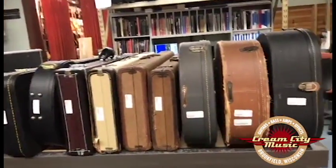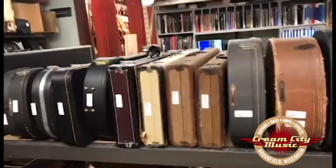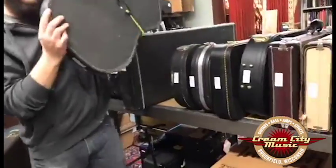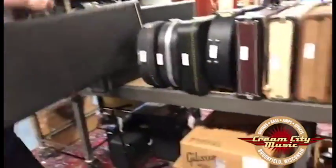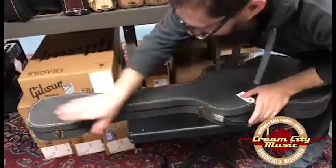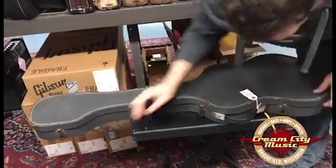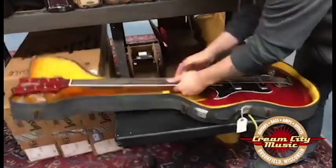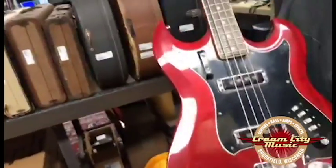Why don't you show them the Hagstrom? This guy here? Yeah. All right. We got another Hagstrom bass for you guys. The infamous 8-string Hagstrom bass. Hendrix played one of these? Hendrix had a Hagstrom H8.